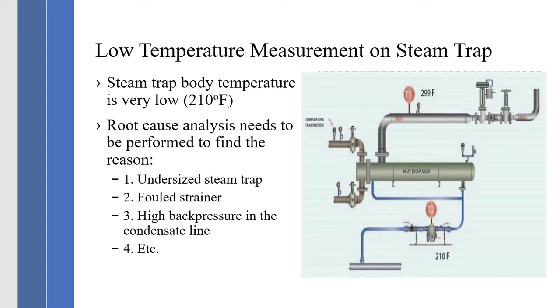Low temperature measurement at the steam trap. When I come up to test the steam trap, one of the things I want to make sure of is this: if I'm at 210 degrees up here, and the steam trap body is not up at 210 degrees or higher, then the steam trap is not in operation. Then I need to proceed into root cause analysis. Understand whether it is an undersized steam trap, whether there is a fouled strainer, or whether there is high back pressure in the condensate line, etc. So the steam trap has to be 210 degrees or higher before I proceed to the high frequency ultrasonic test.